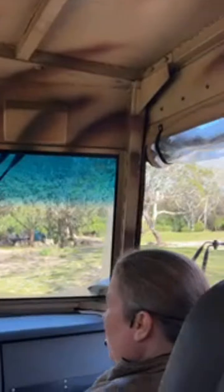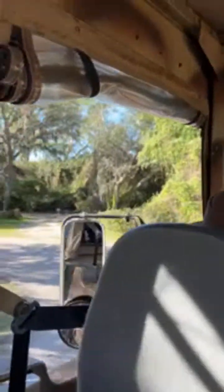They are also quite quick. They can reach about 35 miles per hour. They just don't hold their top speed for very long. A few hundred yards makes them mostly sprinters.